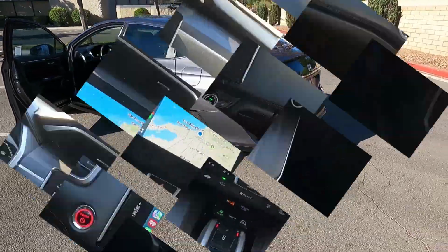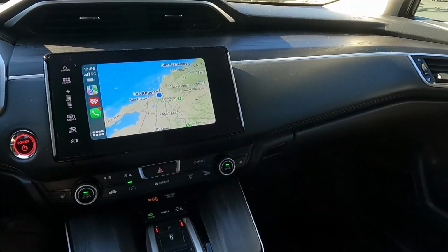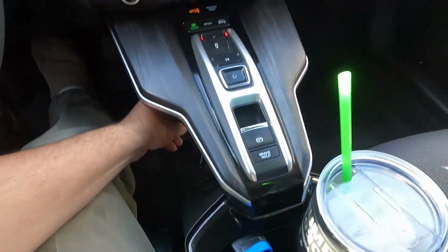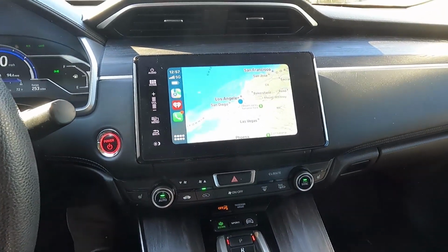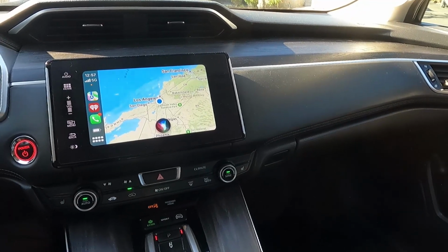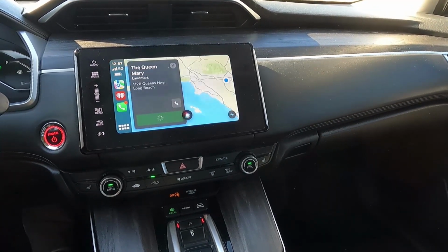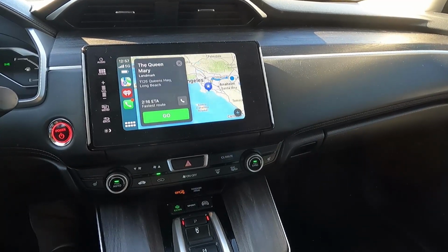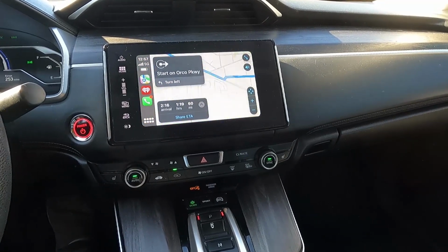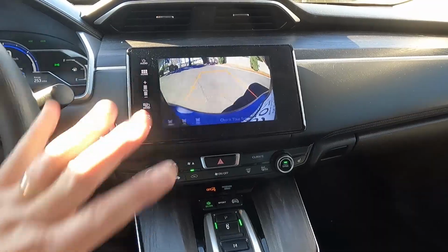So we have navigation, which is wirelessly connected to my smartphone with a dongle, or you can plug it directly into the USB port and connect it to Apple CarPlay. Hey Siri, get directions to the Queen Mary. To the Queen Mary. Starting route to the Queen Mary. See how easy it is to navigate somewhere?